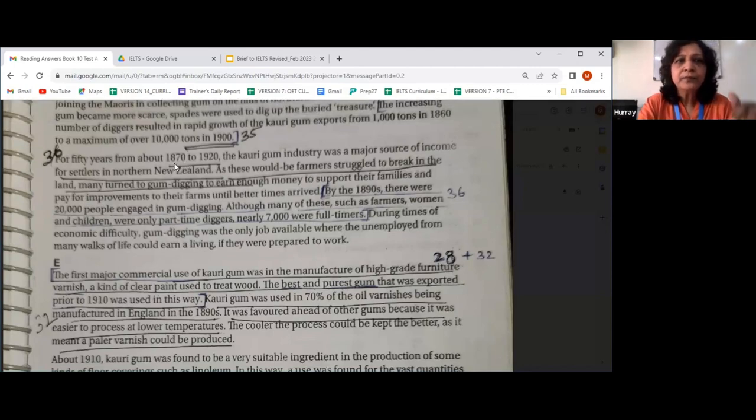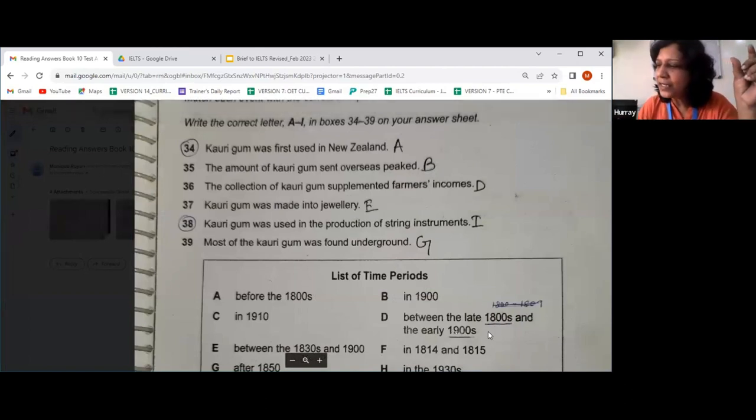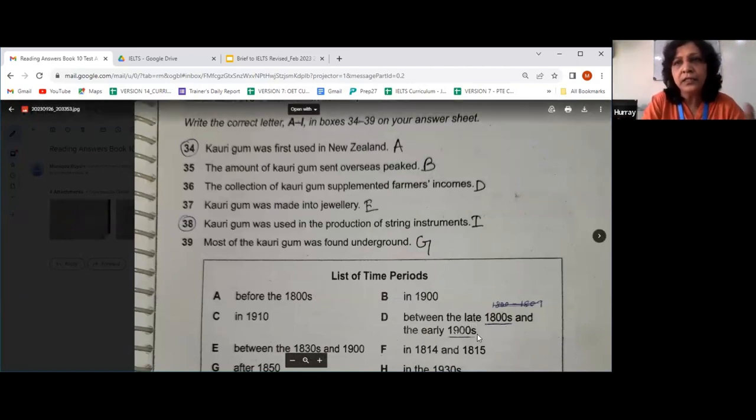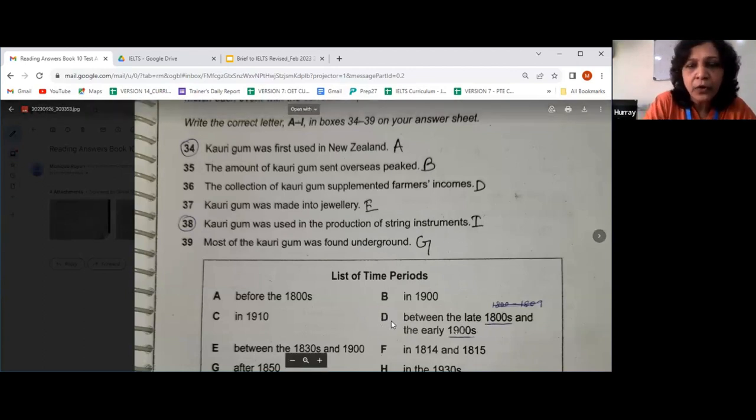So when was that? From 1870 to 1920. So in option D, they say the time period was between the late 1800s and the early 1900s. They're not giving the exact time. The exact time in the text is about 1870 to 1920. 1870 to 1920 comes between the late 1800s and the early 1900s. So you have to correlate the time period to that paragraph and write the answer as D. So D is the answer. You have to just write this answer D and not the paragraph number or letter. You have to write the letters from this box only.